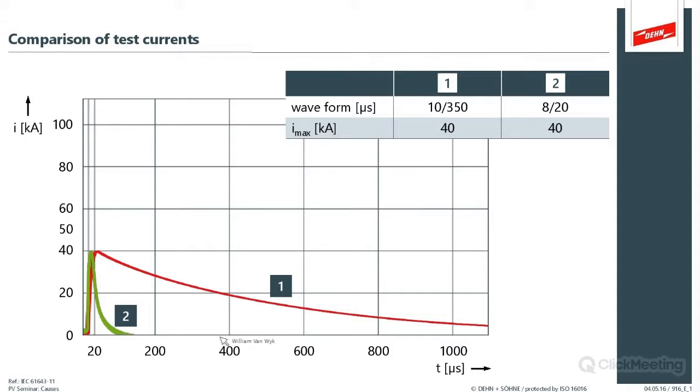Secondly, the same for the 8/20, it just reaches its peak slightly quicker at 8 microseconds and decays to half of its value, which is 20 kA, in 20 microseconds. Okay, so when we want to denote the energy, we have to take the area under the graph.